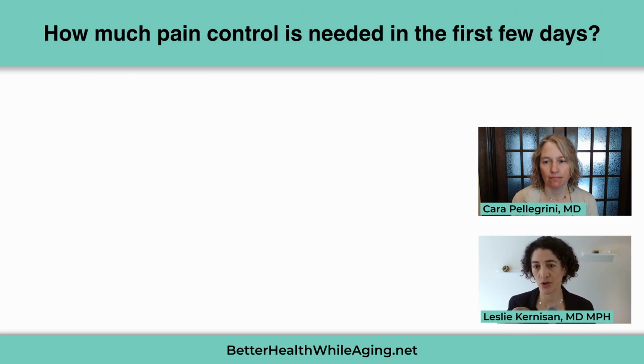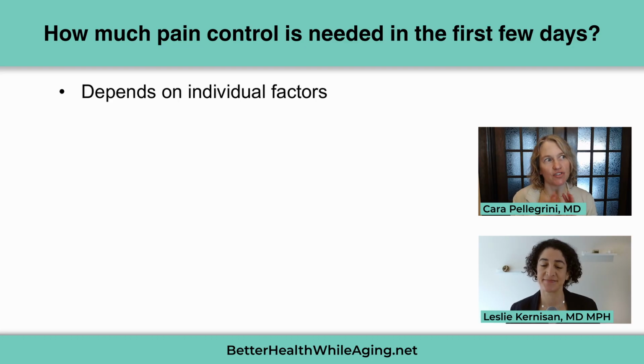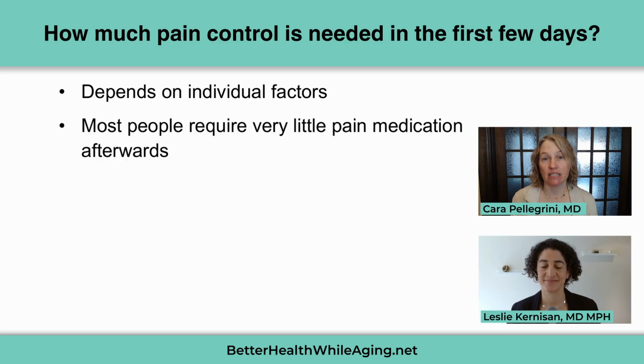Okay. And then does it hurt quite a lot in the space where the pacemaker was put in afterwards? How much pain control do people need in the first few days? That's a great question. I would say there's going to be a range of personal experience. Some people feel things much more exquisitely, and also if someone has had a lot of bleeding for one reason or another, that can make it more painful. But I would say typically, most people tell me they take either no pain medication after the procedure is done, or they take a couple doses of Tylenol.